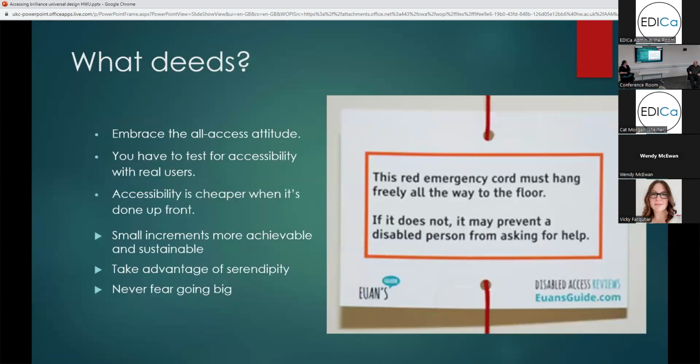And then, like I say, it is thinking about it from an access all areas, access everybody attitude. You think about it in terms of physical impairments, sensory impairments, and cognitive impairments, which tend to be the big three boxes that you need to think about. Test it with real users, consult real users.